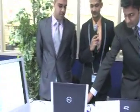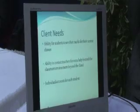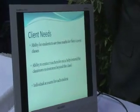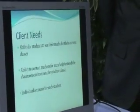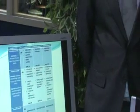Basically, what we did was we created a content management system for high school. Our clients, Georges Henry, wanted us to create a system that would allow students to view their marks in real time, to be able to contact the teachers for extra help, and they wanted every student to have their own individual accounts. So to address these issues, we came up with three solutions.